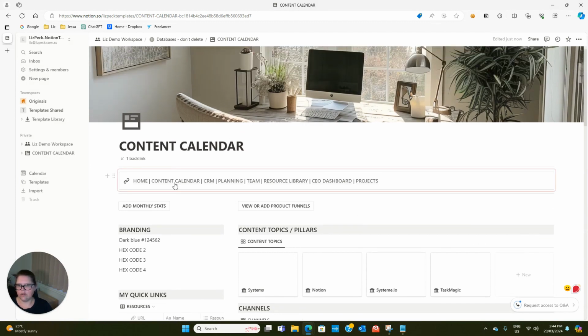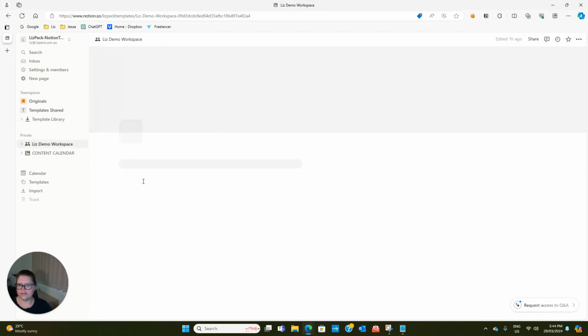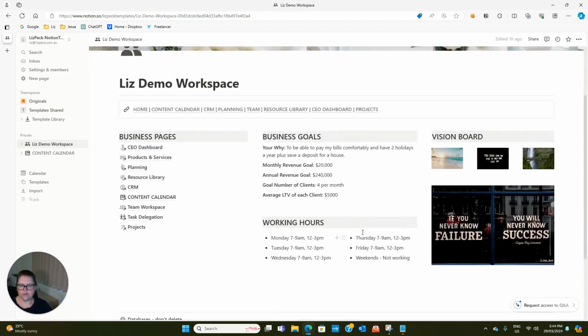So that's basically a good overview of the whole system. I hope that this has been helpful and given you a good idea of what a good system looks like. I also have all the shortcuts to the different pages here as well as across the top. So yeah, I wanted to give you an overview of what a really good system looks like when it's actually working. That will definitely help you.